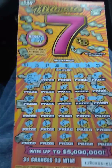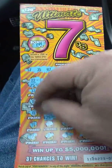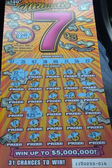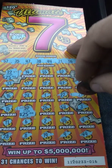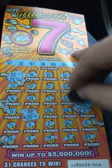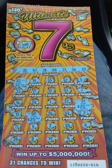Wish me luck. Come on. Here we go. 57. Small zeros for another 25. Yes. Come on. And then 31, the last one. This is ticket number 16. $20 card. Small zeros for another 25. So that's 75, but hold on, let me see if I missed anything. So it looks like a $75 winner, folks, on a $20 card.